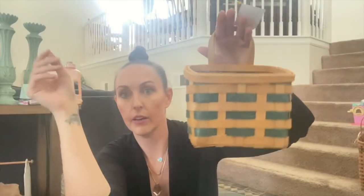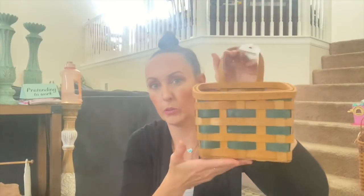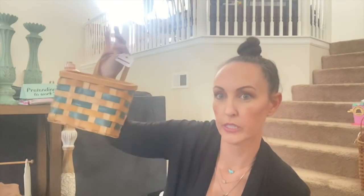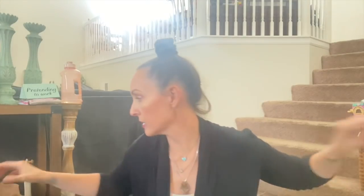But I just love that it hangs on the wall like this. Especially this one, maybe with some Christmas greenery. I might put some Christmas greenery in here and then post it. Because the green is perfection. And then you could hang it from a hall tree hook or a cabinet or whatever. So that one was $2.99. I always find really good deals at Savers for the baskets.